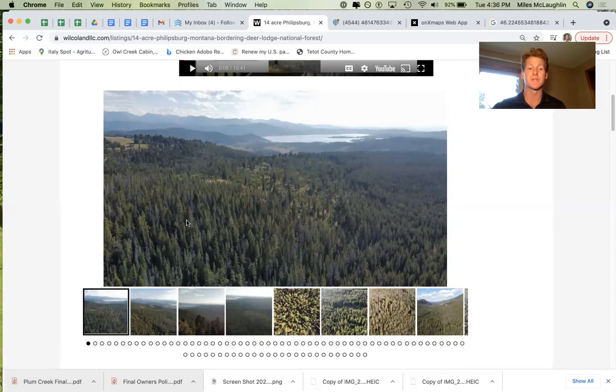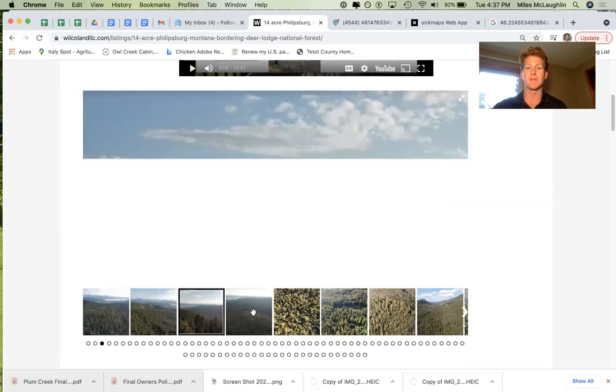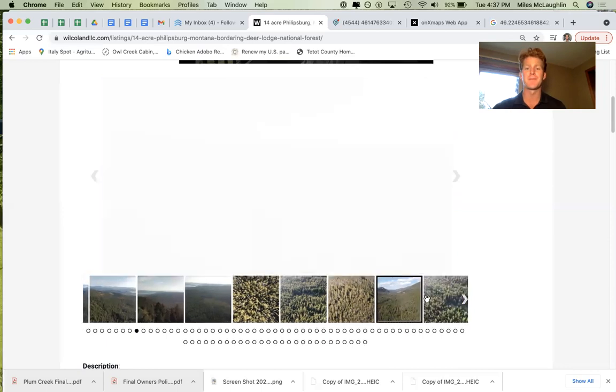So I went there in person over the summer. Again, these are some drone photos that we took. I'm clicking through, just kind of starting you with some of these images. And I won't spend too much time on it because it is on our website.